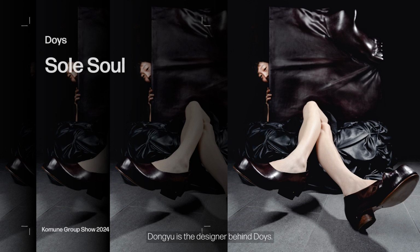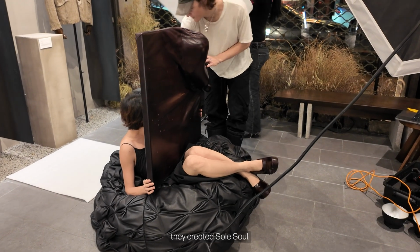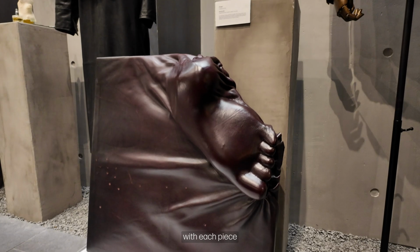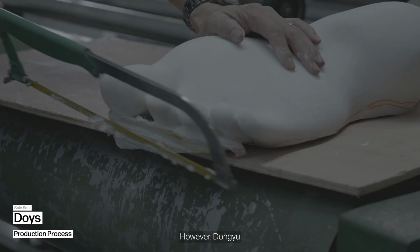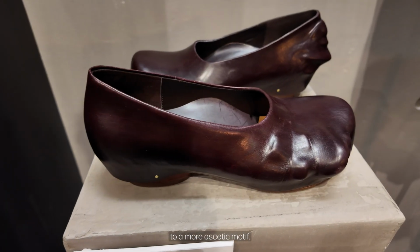Dong Yu is the designer behind Doise. For their contribution, they created Soul Soul. Doise has always been a complex project, with each piece grounded in a highly abstract conception. Soul Soul is no different. However, Dong Yu pivoted from their usual sensual themes to a more aesthetic motif.